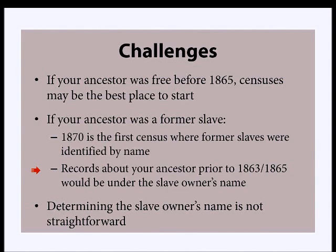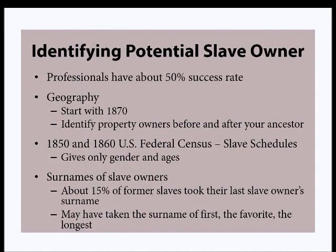And unfortunately, determining a slave owner's name is not at all straightforward. Even professional genealogists who specialize in African American research find it hard to identify a potential slave owner of an emancipated slave. Their success rate is only about 50%. Conventional wisdom for years has said that newly emancipated slaves took the names of their slave owners. However, that is not necessarily the case.